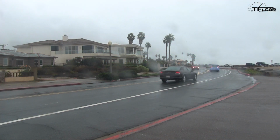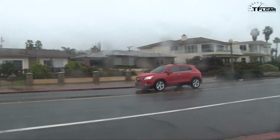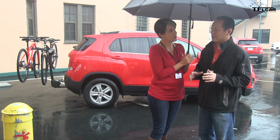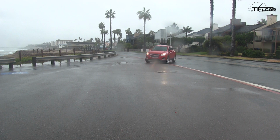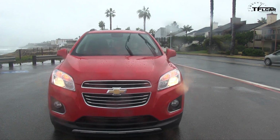I don't have to hit any buttons or anything like that. So there's absolutely no switch, none of that stuff inside. From a driver's point of view, you don't even feel it. You don't even notice it. But you just know there's a secure, confident feeling in a wet climate like this, or in a snow climate. So what are my horsepower and torque numbers here? So 138 horsepower, and the torque is 148 foot-pounds at 1800 RPM, right around there.